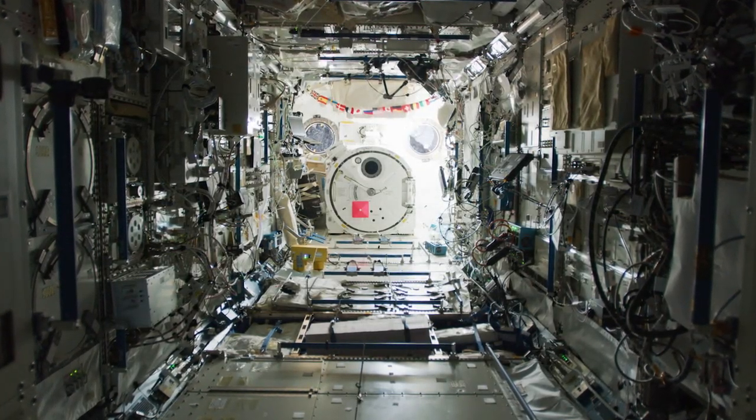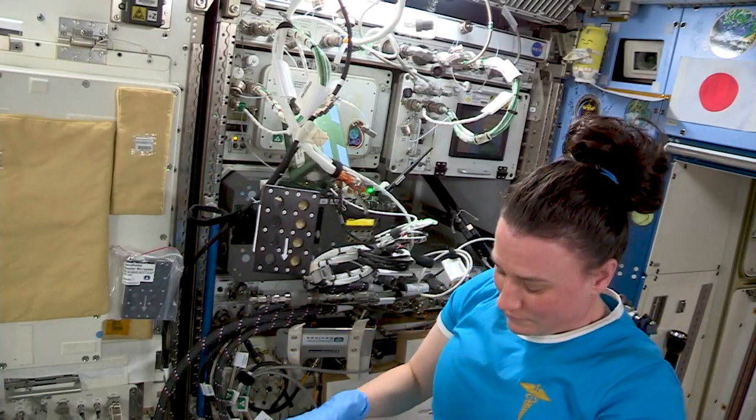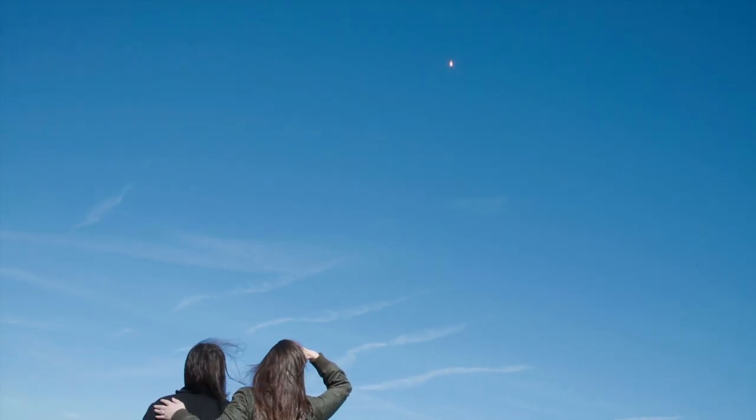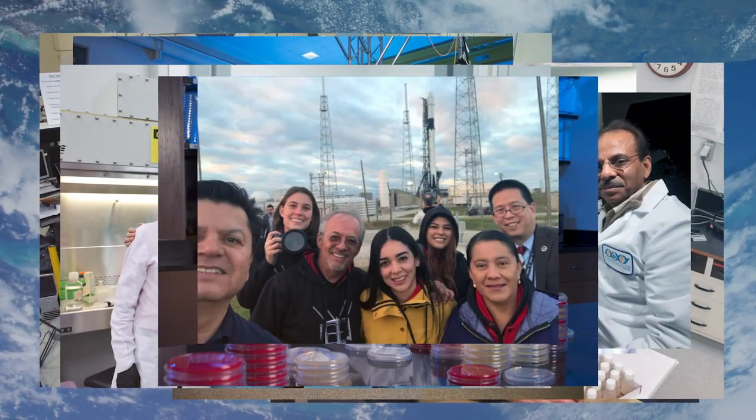Throughout this season of NASA Explorers, you've seen what it takes to send science to space through the eyes of one team of researchers. But they aren't the only ones. For two decades, the International Space Station has hosted science from thousands of researchers across the globe. The importance of the ISS to the research community is huge.